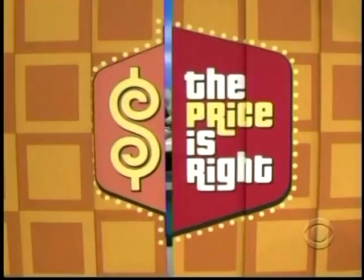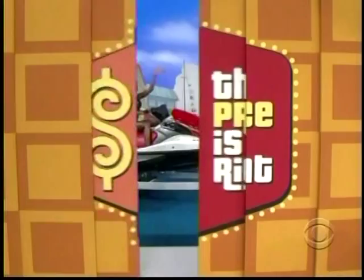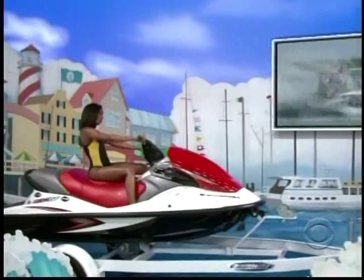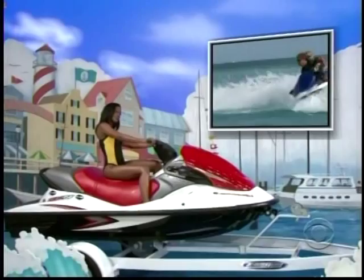All right. Thank you, Lanisha. Your new jet ski. CC engine offers strong acceleration and double water box mufflers provide quiet operation.